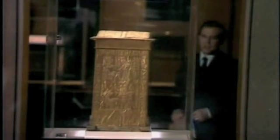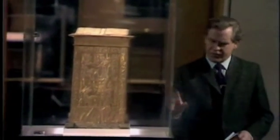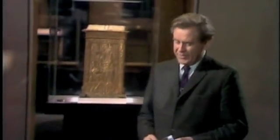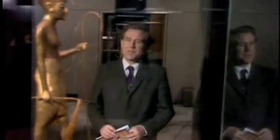The golden shrine with its domestic scenes of the king and his queen. Originally, inside that shrine, there was a solid gold statuette of the king. That was one that the robbers of antiquity did get away with. But they didn't get away with these 3 statuettes of the king in the prime of his youth.